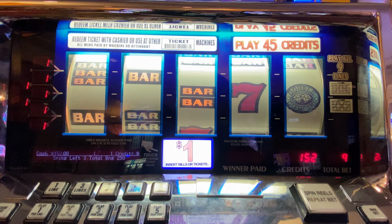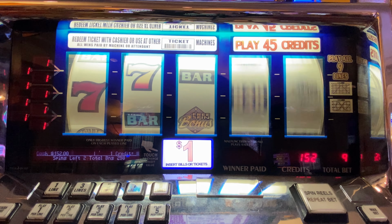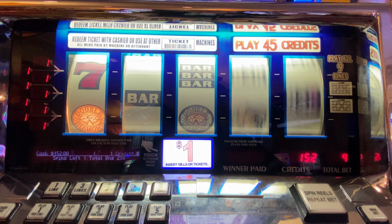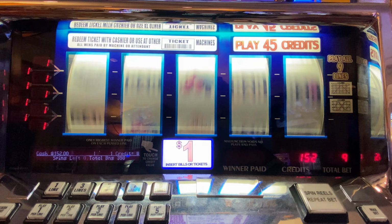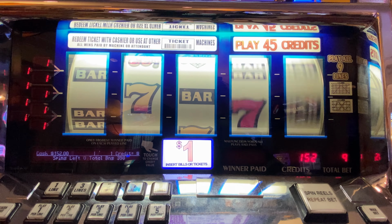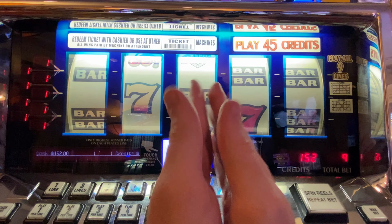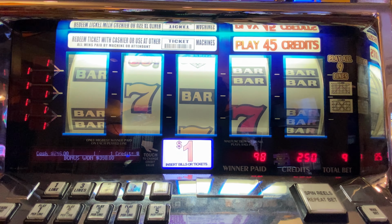Three more spins. Oh, I was holding out for it. Hey, that's good. $398, wow. Great bonus. And we clap for our wins. Thank you. Collect those invisible coins.